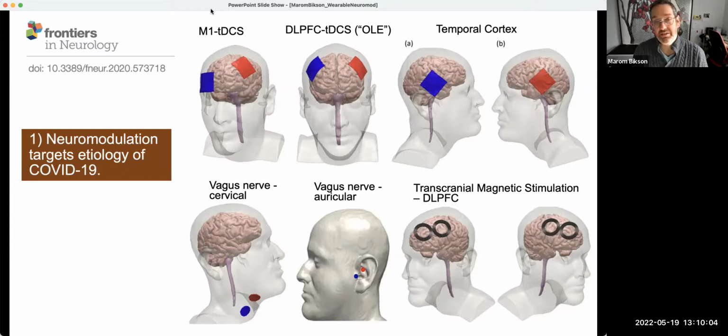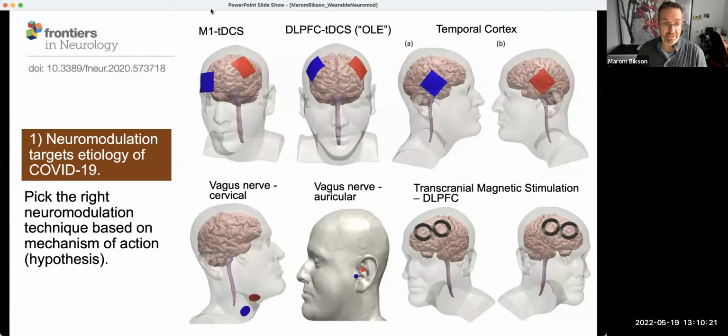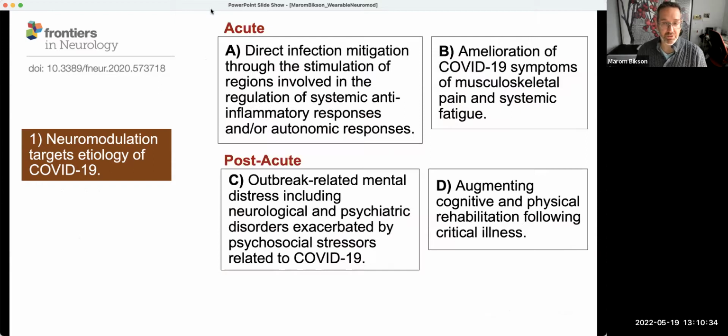And so this is an opportunity, of course, because now you have an array of technologies that you might select from, targeting different central cortical structures, as I mentioned, the vagus nerve, the auricular branch of the vagus nerve, and so on. And I'll be giving more examples, but certainly when you're thinking about developing an intervention for a COVID-19 related disorder, you need to be thinking about which neuromodulation technique is going to be the most effective.